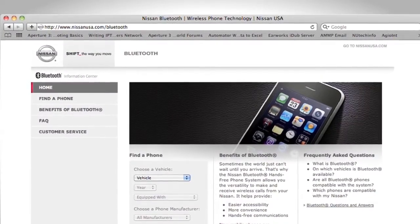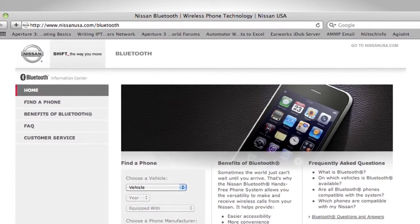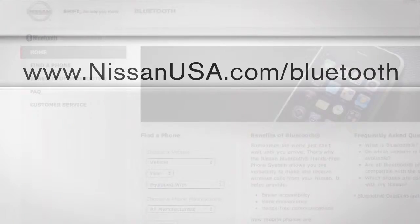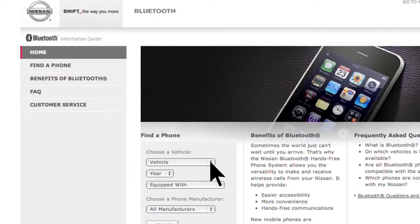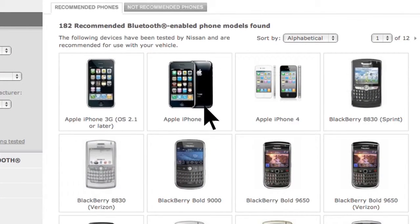It's important to note that Nissan has a website dedicated to simplifying the Bluetooth phone setup process. If you go to www.nissanusa.com/Bluetooth, you'll find a compatibility guide that identifies all brands and models of phones that have been confirmed to be compatible with your vehicle's Bluetooth wireless technology system.